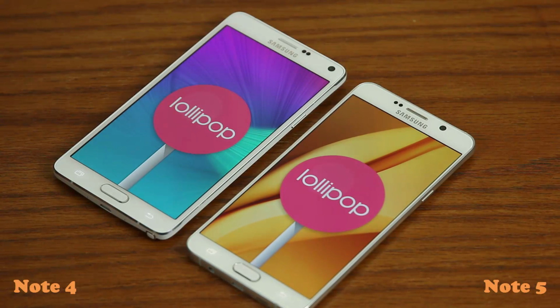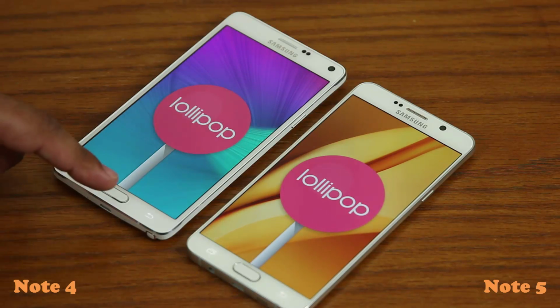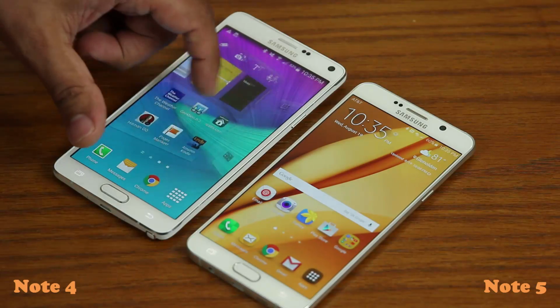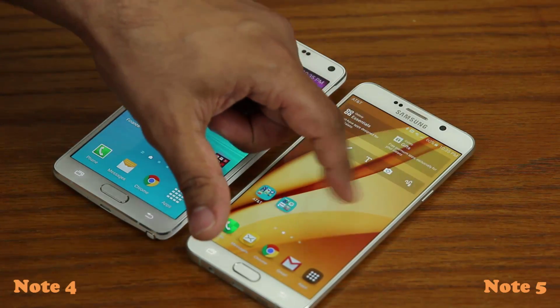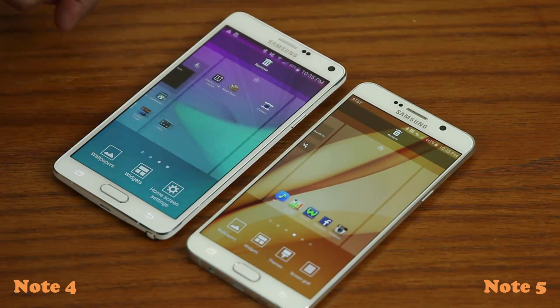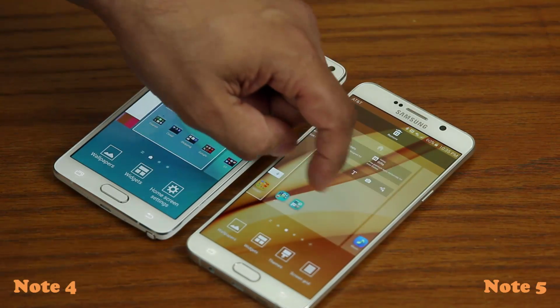Now both phones run Android Lollipop with TouchWiz overlay. Overall, both phones look and feel similar. They are both fast and snappy, but you will get a little less bloat with the Note 5 due to the refined TouchWiz interface. But regardless, neither phone will disappoint in responsiveness.